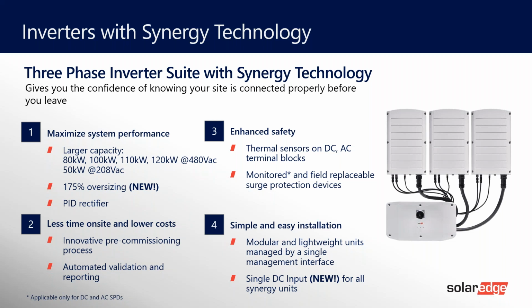On the safety side, I mentioned the thermal sensing. So we do have built into the new topology thermal sensors on the DC and AC terminal blocks, which will provide alerts through the monitoring platform should some type of thermal event be taking place of concern, which will safely shut down your system and enable you to respond accordingly. In addition to the thermal sensing, we do have, as I mentioned, the monitored and field replaceable surge protection devices built into our units now, which were not available on prior generations. And finally, on the ease of installation topic, the units are lighter, more modular.